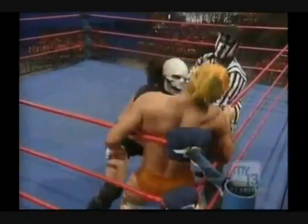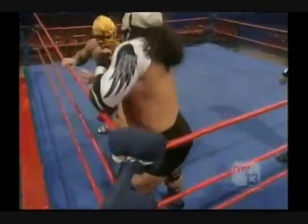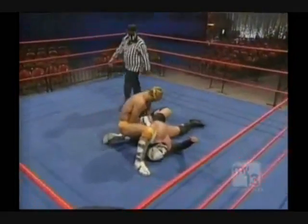Hey, come on! Let your man out of the corner. Move. How you doing, buddy? Move. The ref slips out of the way at the last minute, and no one is the wiser.